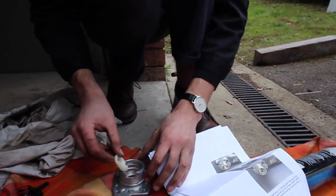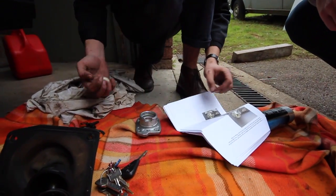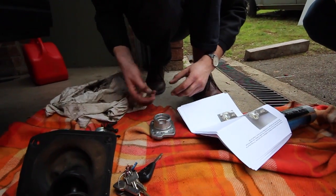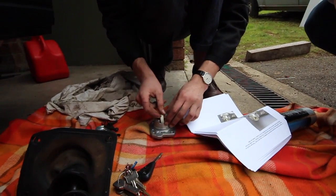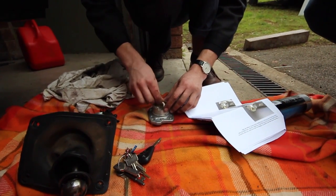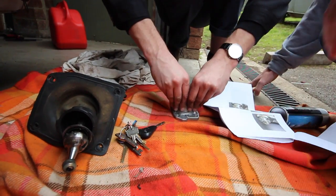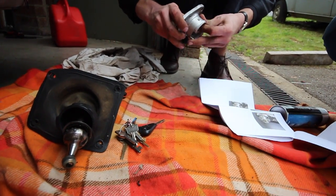Sure. Oh. So you cleaned it up. Yeah, I cleaned it up. It's a lot nicer now. And now I'm installing this hardware here. The goodies, and I've got to do this weird process for putting this in. Once it goes under, it should pull around.